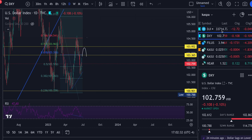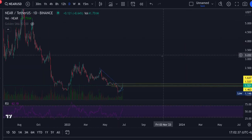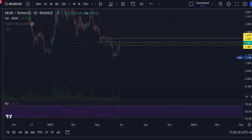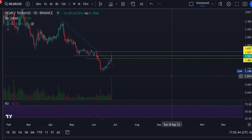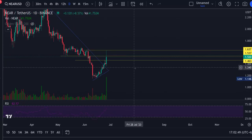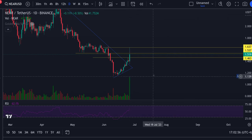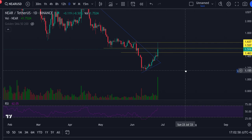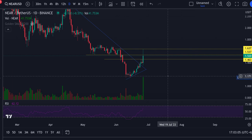Let's go back to NEAR and get a look at this chart. You can see the other day when we did this video was right before we got this massive breakout. I believe when we did the video, maybe we were right here, the third candle back. But look at the volume coming in on this thing. Right there is 41.7 million. Is that what that is? 41.75. That's today. A lot of buyers coming in today, so good to see that spike. That's what you want to see with a breakout.